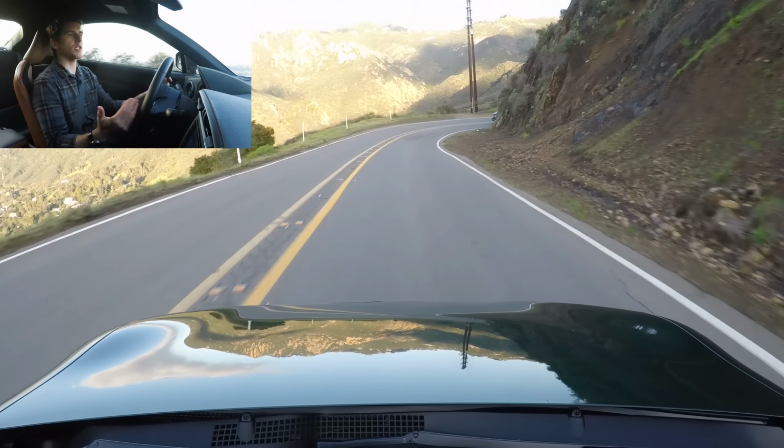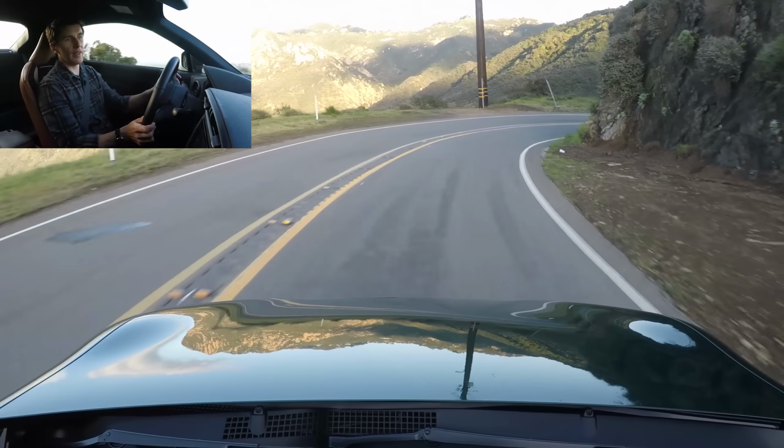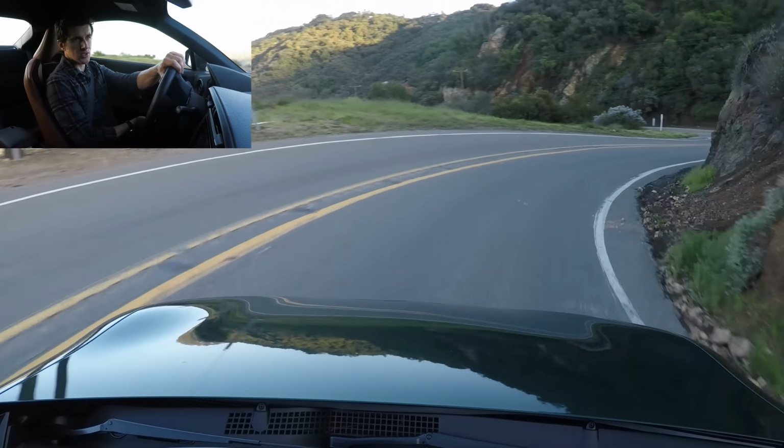There's something about that sensation that is really enjoyable. And that's what this car does. It speaks to you.